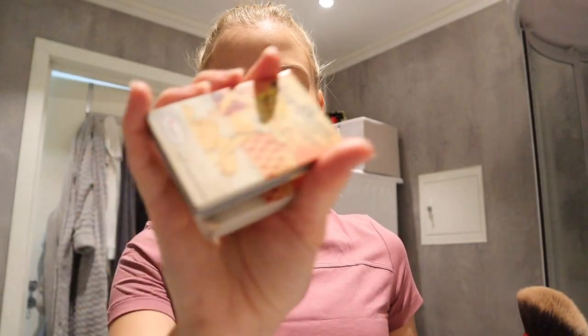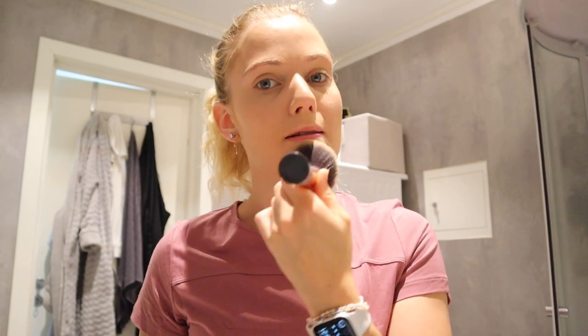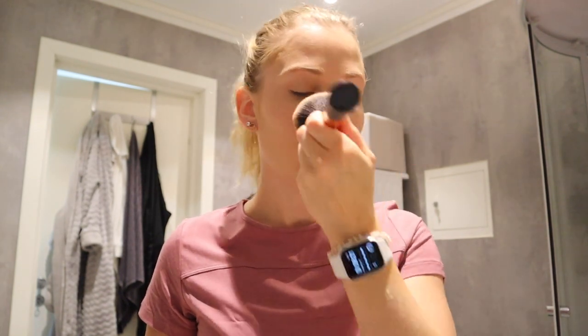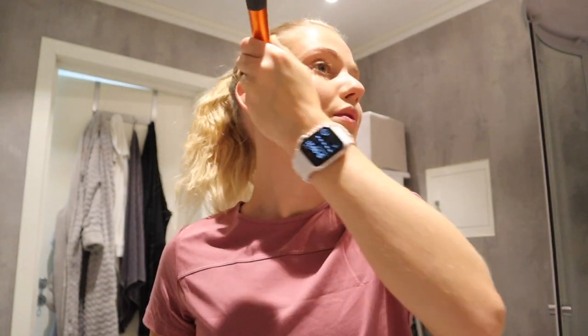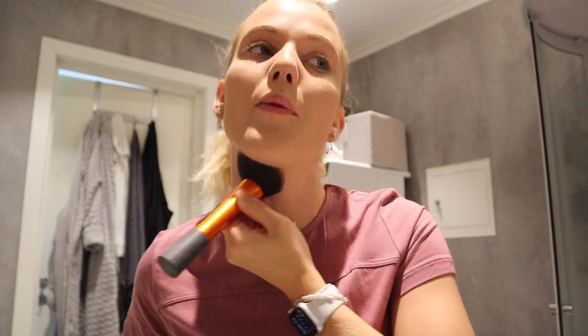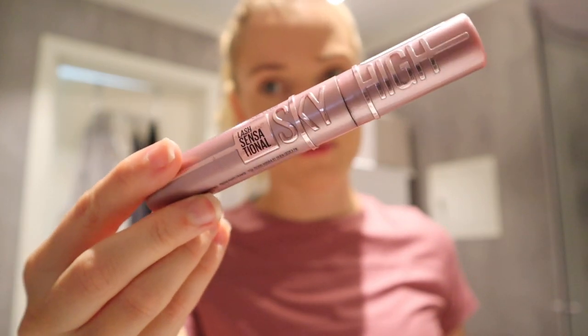So the foundation is really matte, but I use my Sexy Mama powder on top. Used this for years as well. I just take a little bit on my brush and pat it onto my skin, not much at all, because this foundation sits really well. If I were to do something else and go to the gym, I would also put on some mascara. And for mascara, I use the one everyone knows from TikTok.